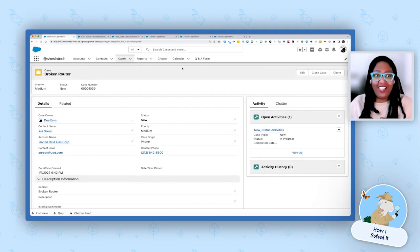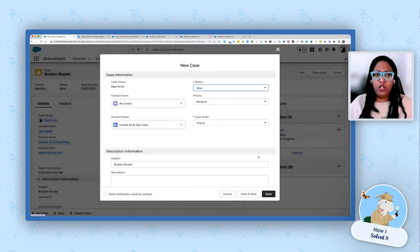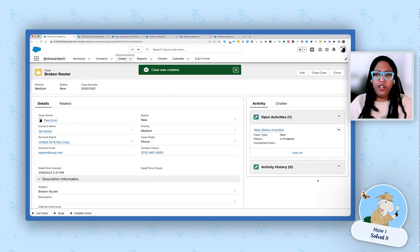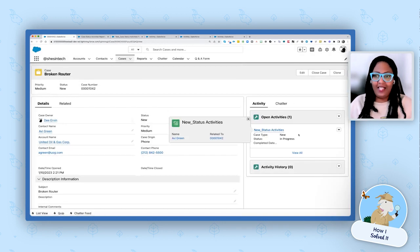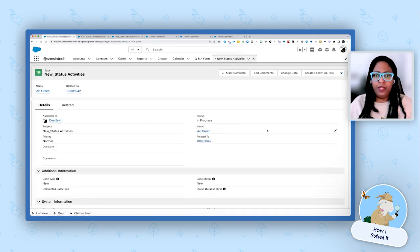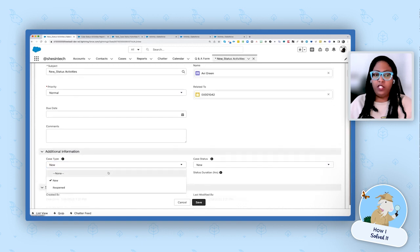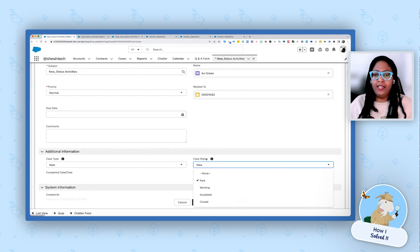Okay, so right now I'm on a case. And in order to demo how this process works, what I'm going to do is clone this case and show you what happens when a new case is open. So the first status in this case model is new. So if I were to clone this and save it, the first open activity is a status activity, and it is set to new. There is also values within this task called case type. The values contained in here will advise whether it is a new or reopened case. And then there is also a field called case status. This mimics what is on the case itself.